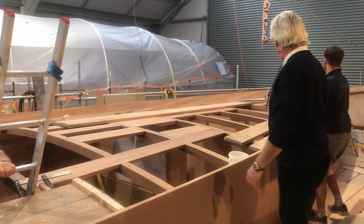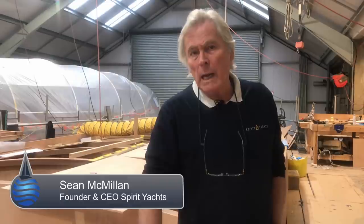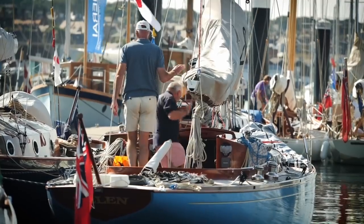I've never set out to design or build pastiche, replica, repro. It doesn't interest me. What I am interested in is designing and building very efficient, thoroughly contemporary yachts that sail beautifully, but I don't see why that means they can't look beautiful as well.